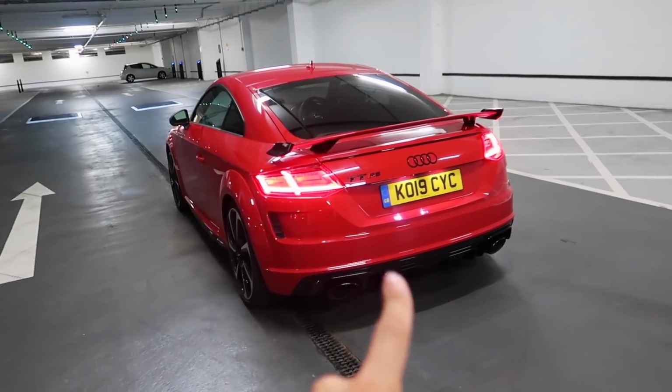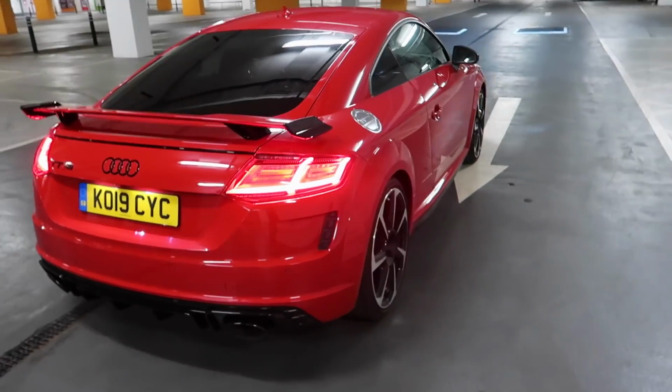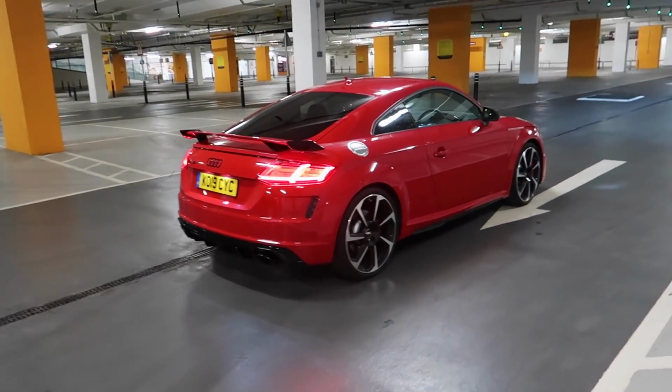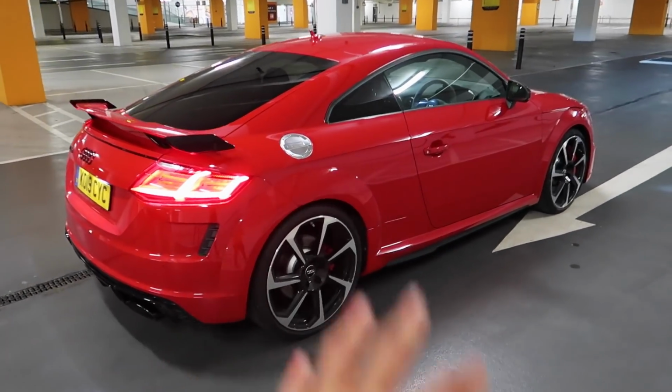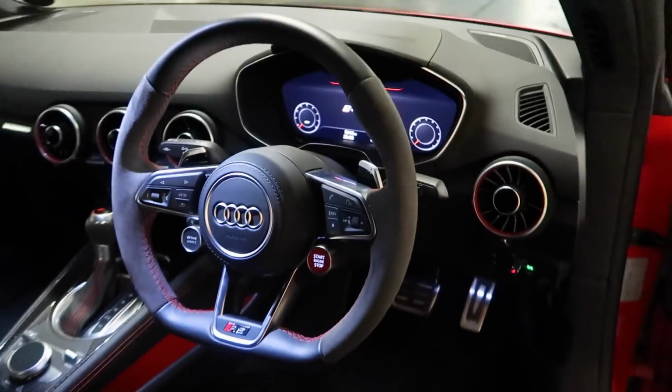Even this car has every single option on it, and I believe it even has the £1,000 upgrade, which is the sports exhaust. What we're going to do in this video as well is talk all things pricing and everything else. One of the best things about it, engine start stop button just there.